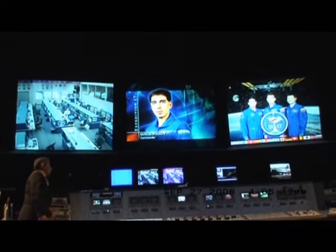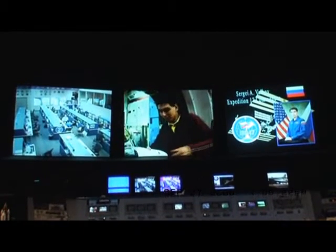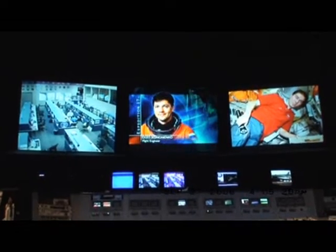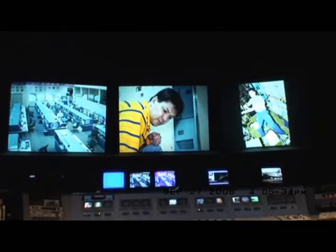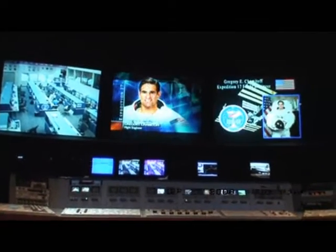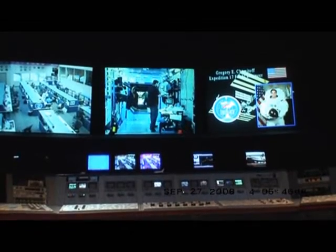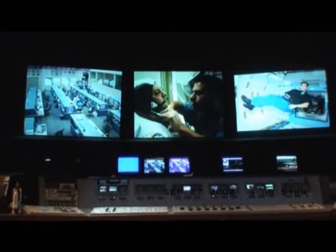The commander of the space station is Russian cosmonaut Sergei Volkov. Sergei is a lieutenant colonel in the Russian Federation Air Force, and he's also a second-generation space flyer. Flying right beside him is Russian cosmonaut Oleg Kononenko. Oleg serves as a flight engineer and mechanical engineer on this mission. The third crew member is NASA astronaut Greg Chamitoff. Greg serves as the other flight engineer and has a PhD in aeronautics and astronautics. He'll also spend the next 6 months on the space station.